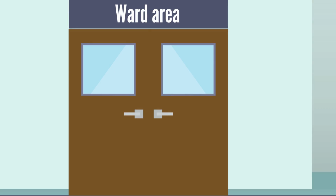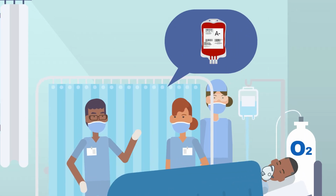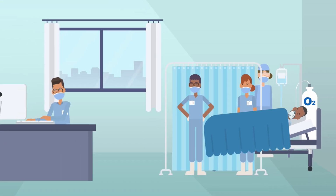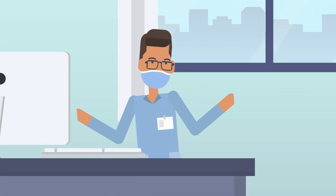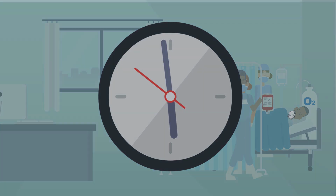In another case, a patient had a perforated duodenal ulcer and was in a COVID bay. The team recognized the need for urgent transfusion, but were unfamiliar with the management of major hemorrhage and did not correctly activate the major hemorrhage protocol, or MHP. Instead, a doctor told a nurse not involved with the patient to urgently get blood, causing confusion with the laboratory staff. Unfamiliarity with the protocol and rare occurrence of such cases in that area delayed action and contributed to the patient's death.